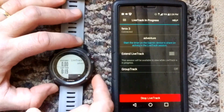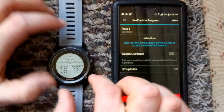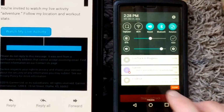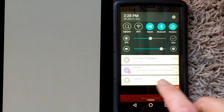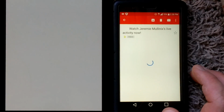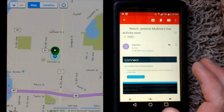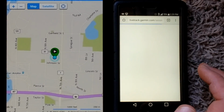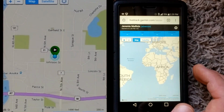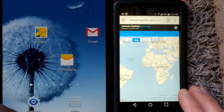Go back. And now you can see up here, Garmin, I have an email notification from Garmin. Scroll down and you can see right here, watch Jeremy Mullenix's live activity. That's mine. And it'll take you to that email. It's 2:28 p.m. That's right now. Watch my live activity. It'll take you there and give it a couple seconds here, and then it'll zero in onto the map of where your activity is going to be. It's pretty cool.